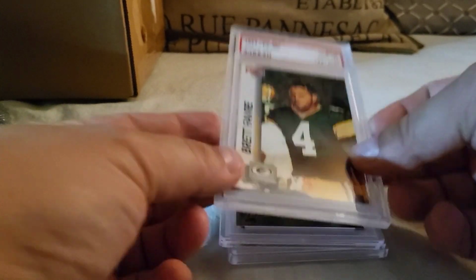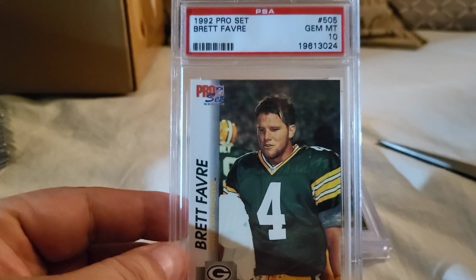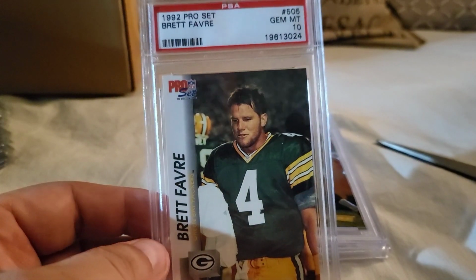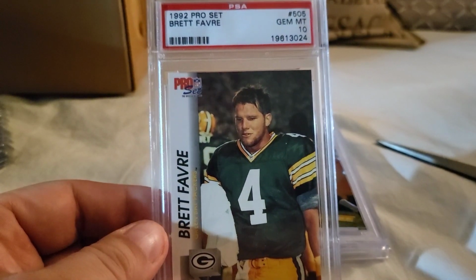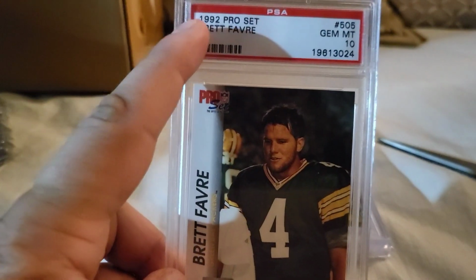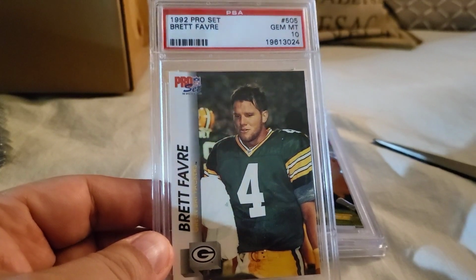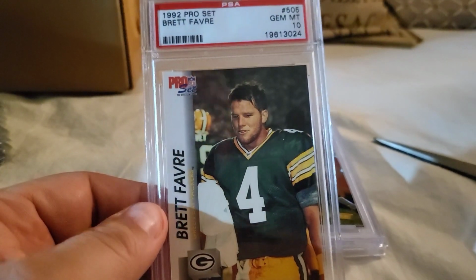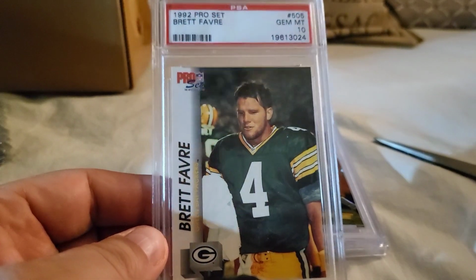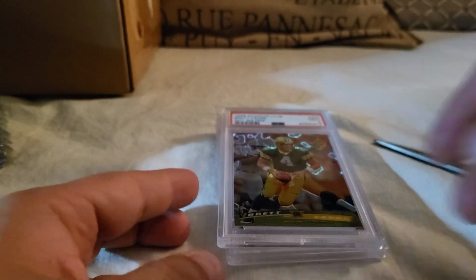Okay, so the first one I bought, I had sold my PSA 10 copy a while ago. I think I got this for a steal. I think I sold mine for $80, I want to say, $79.99. So I was happy to pick this up. It's super early Brett, basically his first year playing. If this was the Topps, his first year Topps, you're looking at $100, something like that. So, good purchase on that card.